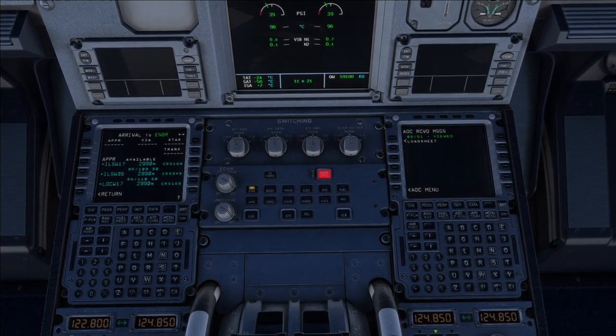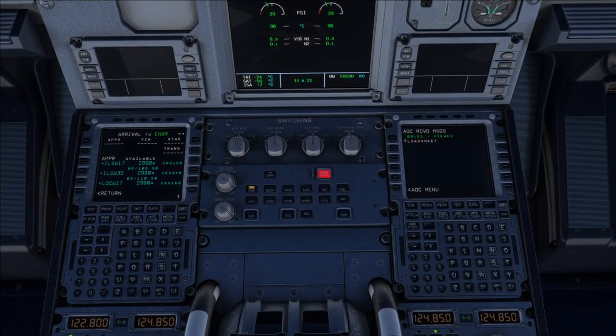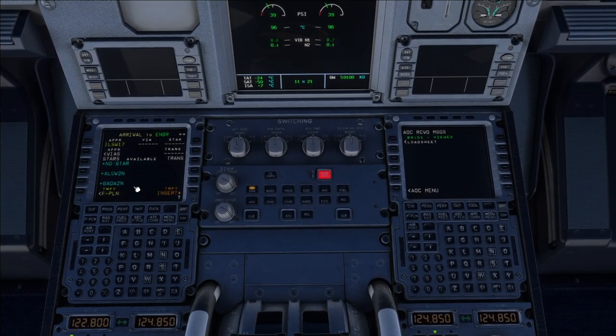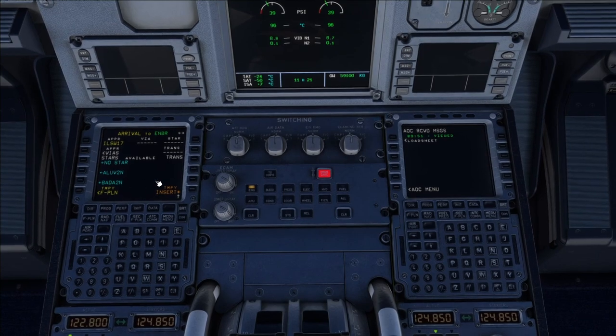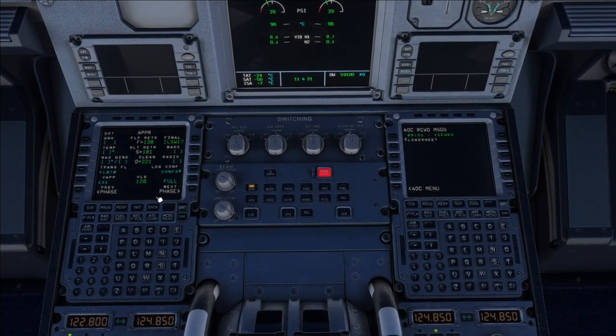So the METAR, the winds are 110 at 6, which means we should be landing on runway 17. So ILS 17, and the STAR that we are on is the BADAB 2N. Insert that. Go to the approach details here.